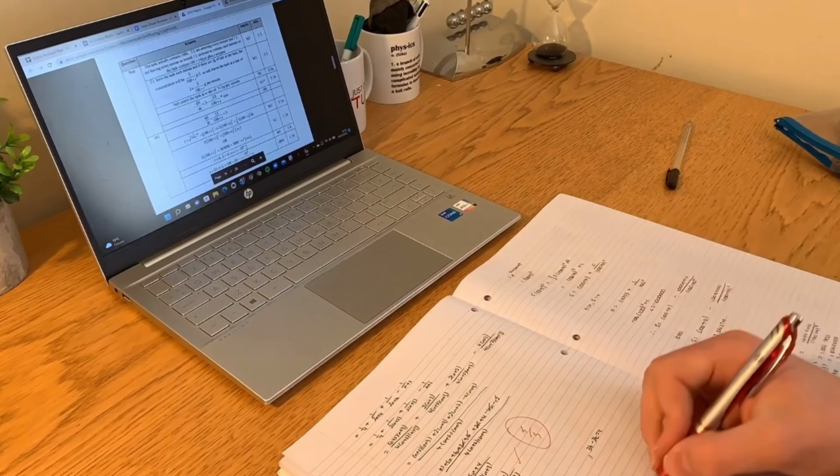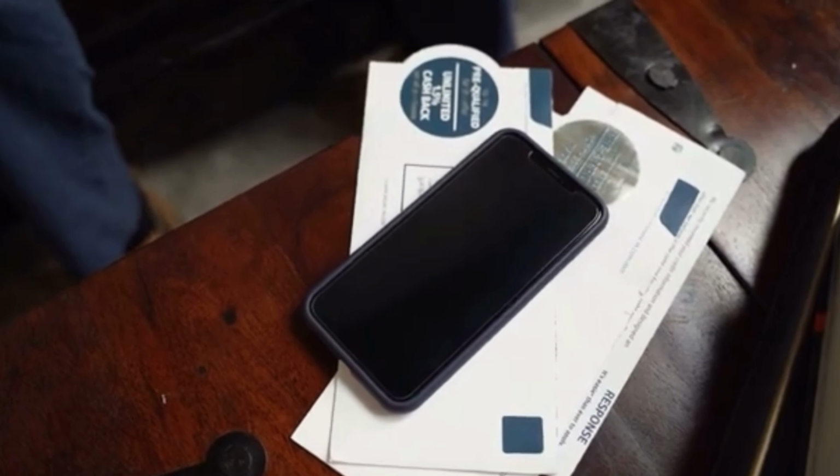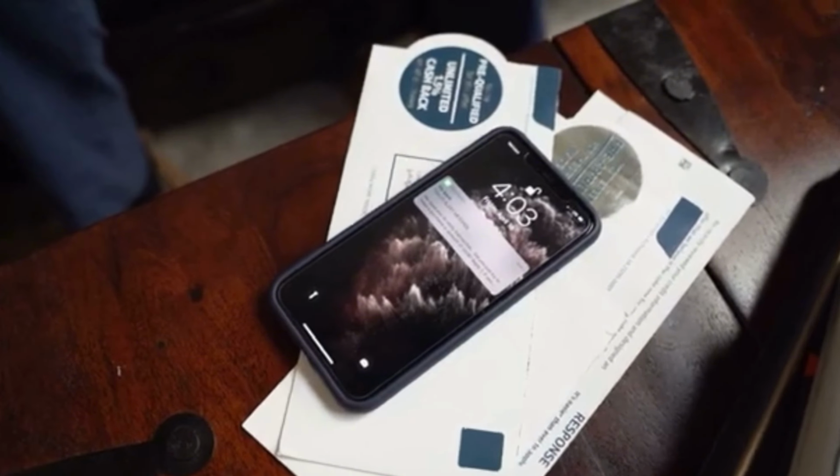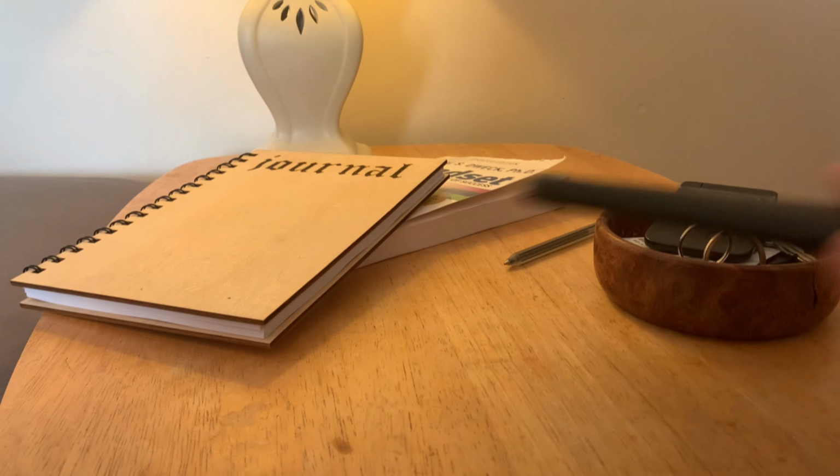Now, a slightly less extreme approach is just turning off your notifications. By doing this, when you're studying, you're just much less likely to be interrupted by a buzz or a flash. Now, turning off notifications will be especially helpful if you're the type of person who usually gets distracted by messages rather than specific apps.